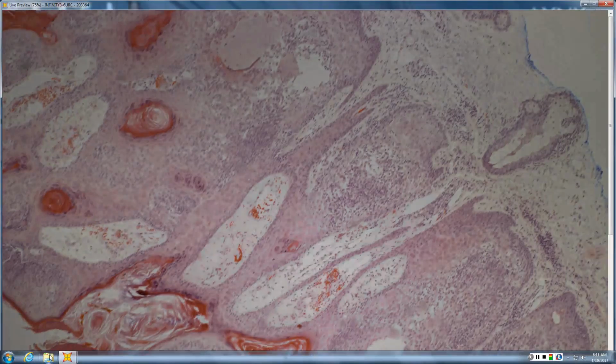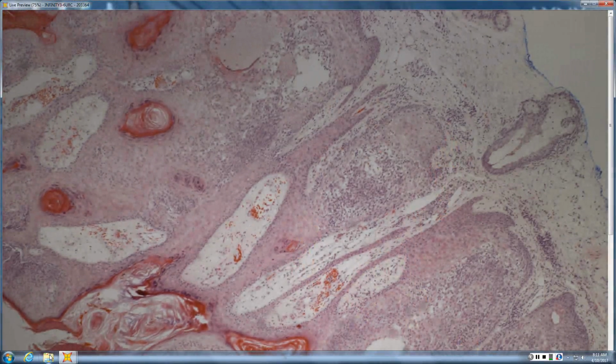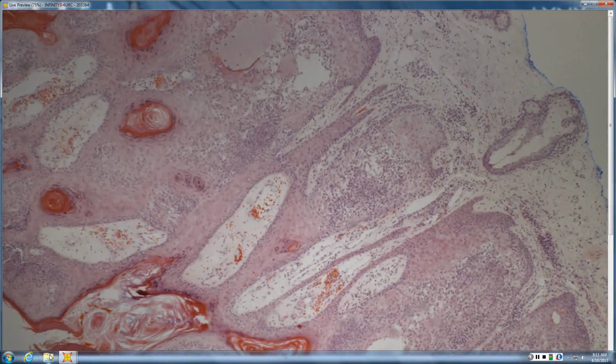And is everything spongiotic or just clones within it? Just clones. So do you know anything? So an inflamed clonal seb. When a clonal seb is pigmented, only the clone is pigmented. When it's inflamed, only the clone is inflamed, because it's antigenically different from the rest of the skin.